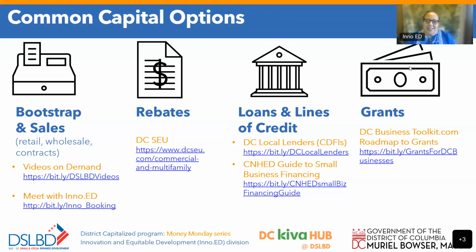And finally, grants. Everyone's favorite are grants, because this is money that you receive, and if you use it for the allowed purpose, you do not have to repay it back, unlike a loan or line of credit. However, they are fairly competitive. They're not always a guarantee, and they often have criteria that you have to meet, so you may or may not meet the criteria of a particular grant.